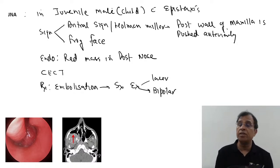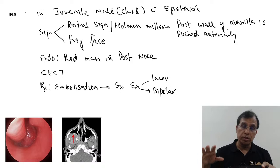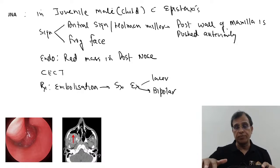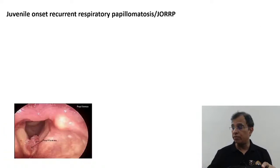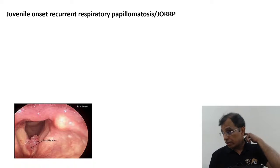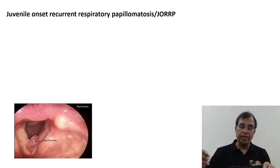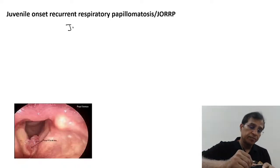This names a juvenile male child with epistaxis. The first thing that should come to your mind is juvenile angiofibroma, and antral sign, frog face. These are all features of angiofibroma, a benign neoplastic growth of the nasopharynx. This is another benign tumor, of the larynx, called juvenile onset recurrent respiratory papillomatosis. So this is also juvenile. This is also juvenile.